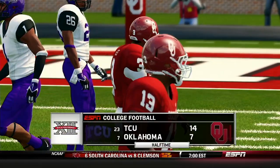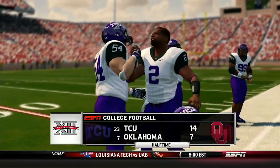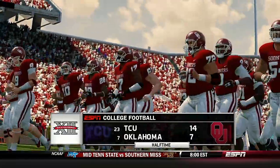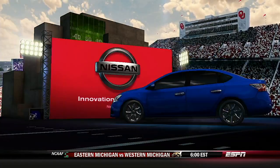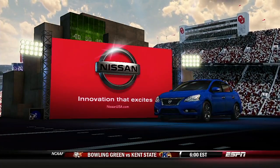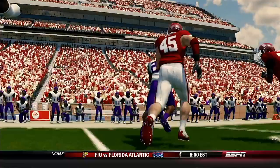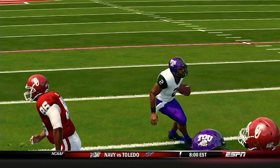We played a half of football. TCU in front, 14-7. Hi, everybody. Glad to have you with us on the EA Sports NCAA Football 14 halftime show presented by Nissan. Innovation that excites. David Pollack here in the studio as always, to lend a little perspective to what just went down in the first 30 minutes.